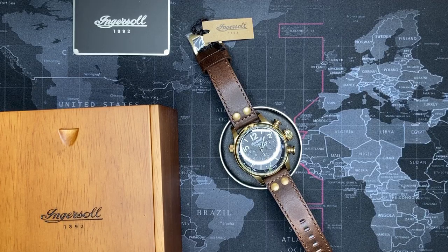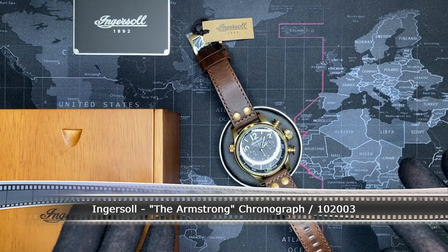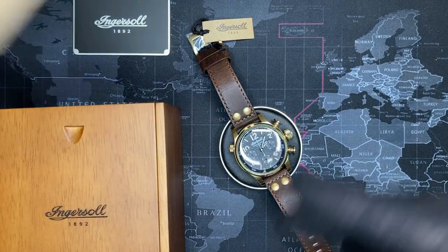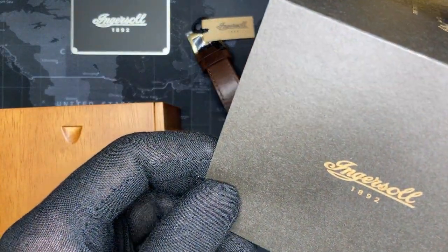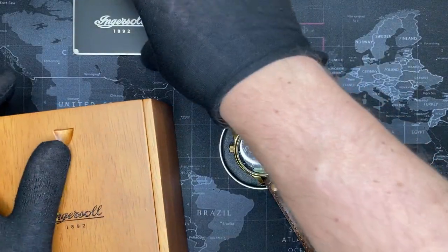All right, so now that you know a little bit about the history of Ingersoll, let's get right back into this watch. This is the Ingersoll Armstrong Chronograph, model number 102003. We've already kind of gone over the packaging. Quite decent. I will say the presentation of the packaging is quite spectacular.